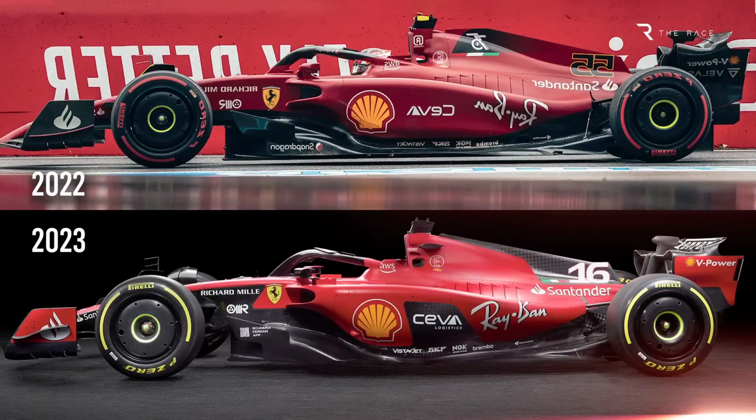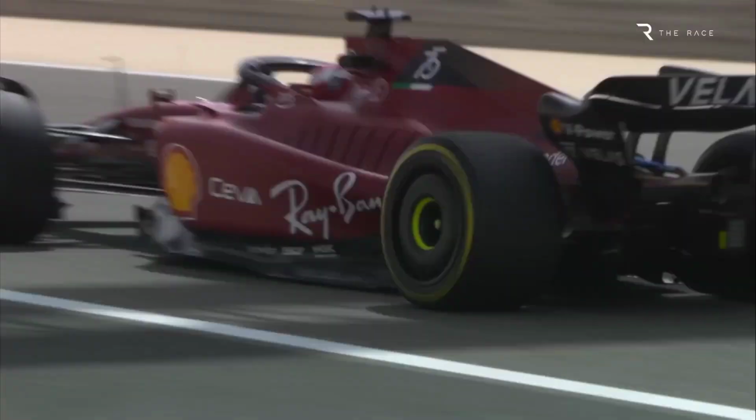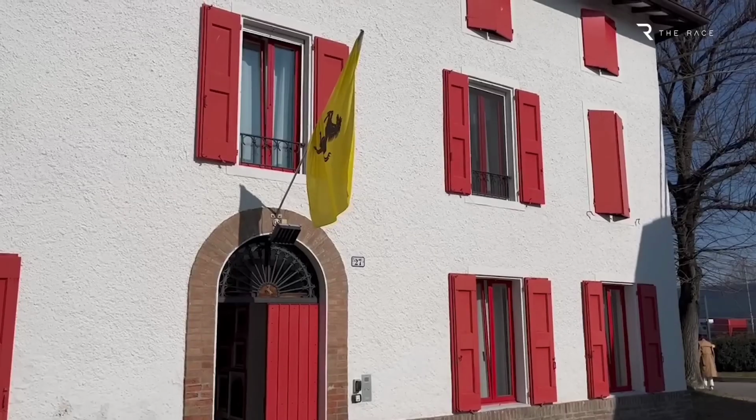With an improved version of a concept that proved stunningly fast, at least in qualifying, last year, and better reliability, Ferrari could be a formidable package. That's why there's a real sense of optimism at Ferrari, as our man on the ground in Maranello for the launch, Scott Mitchell-Malm, explains.